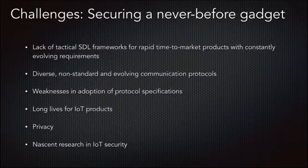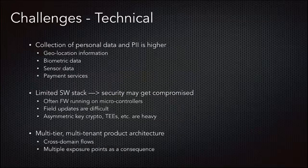And when it comes to security and IoT and doing the research, Black Hats, CanSec, some of these big conferences have some really interesting talks. They're coming up, but the research has been pretty nascent. So we are not seeing a lot of research, but we're making some really good progress. But I think this is where the future lies.